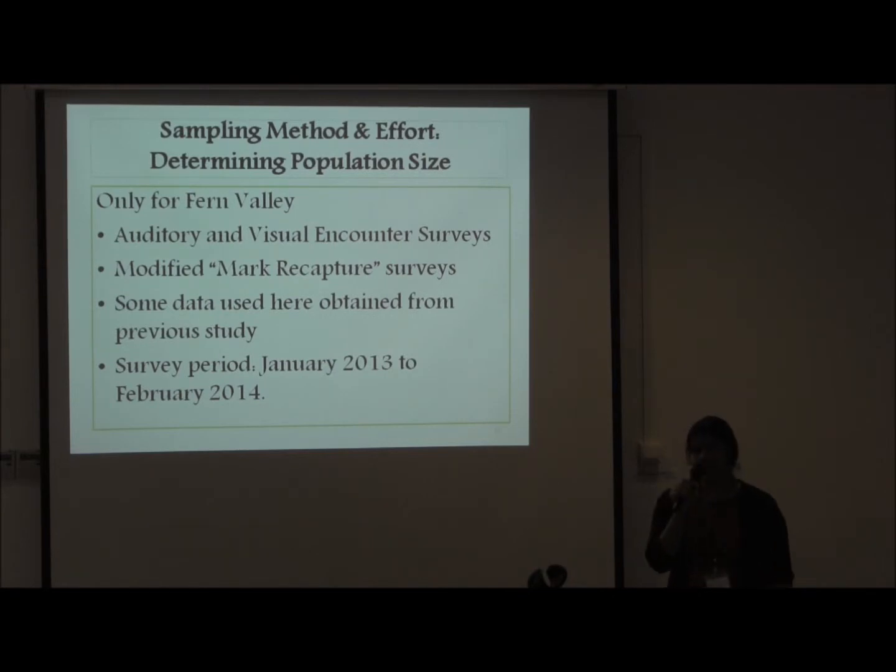I also sought to look at the population size of Megophrys in Singapore. Unfortunately, of all my sites, only in Fern Valley did I regularly encounter individuals. So it was the only place in which I was able to do a population size estimate.